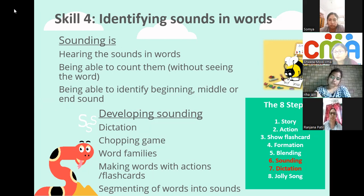Like as I told you, if I say Shweta, I should not look at SHWETA, but I should hear sh, w, e, a. I have to hear. That's phonological awareness, how many sounds are there. And I should be able to identify which is the beginning sound, which is the middle sound, and which is the ending sound.